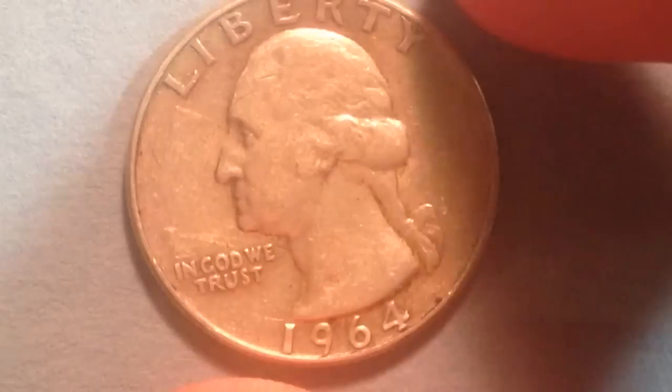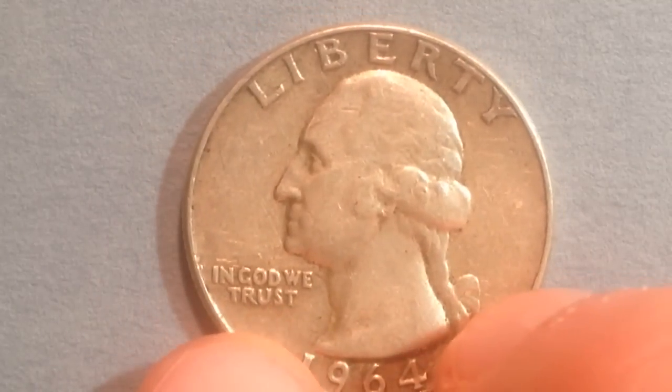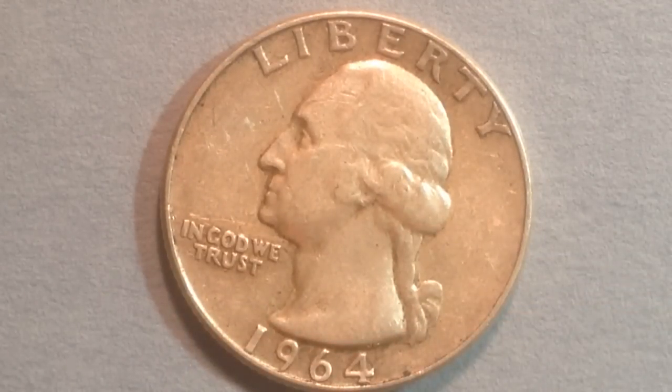So let's use this one as a replacement going forward, and we'll describe the extremely fine Washington quarter. The lightest of wear and abrasions begin to show in the hair and the curls over Washington's ear. Minute details have disappeared. The mint luster is absent from the cheek and the neck. The quarter is worn, but very lightly. So that is where you'll start to get some money in your coin with an extremely fine coin.